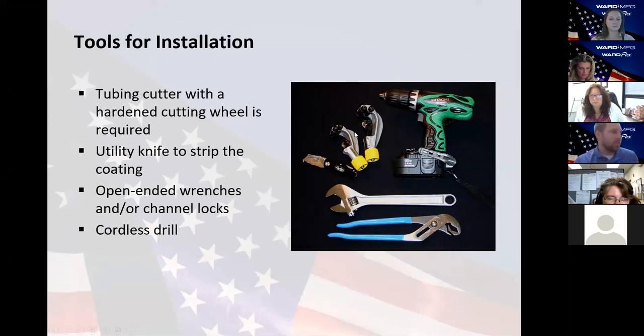So this is just a quick picture here to show the basic tools that are needed for a WARDFlex installation. Besides the tubing cutter for CSST, there's nothing new that an installer is going to have to get. So all your customers, plumbers, HVAC technicians, they're going to have all the tools they need already in their truck. A couple wrenches, a utility knife, and a cordless drill is typically all that's really needed beyond our tubing, besides our tubing cutter, to do a normal installation.